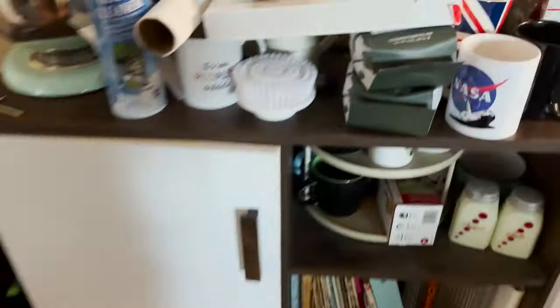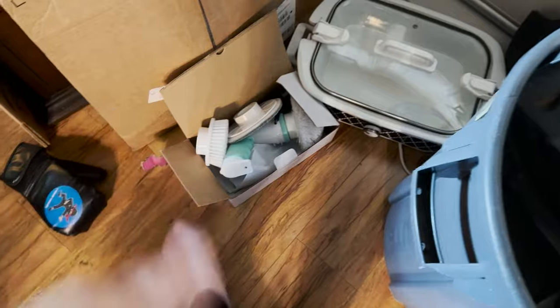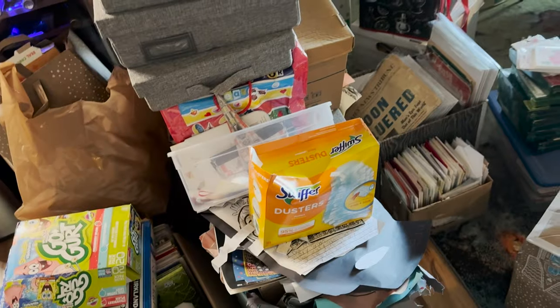Oh, hey, look. I knew I had this here somewhere. It's another part to that. Okay, so look, at least I found all the parts to it. It's all together in one spot now, and it can go in the garage for next time when we need to use it.